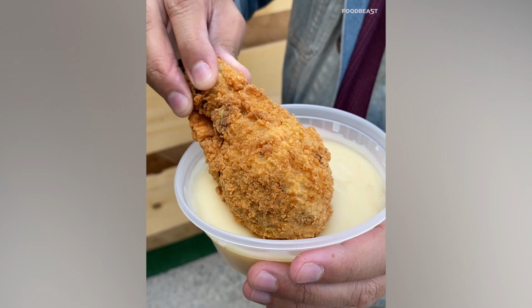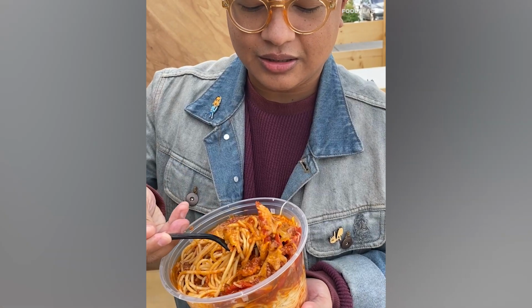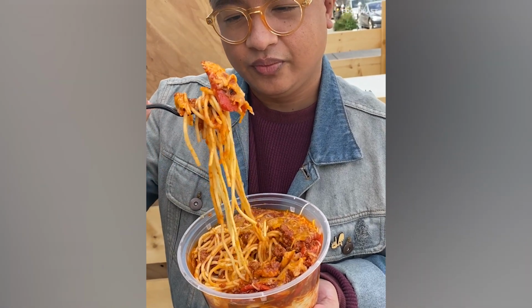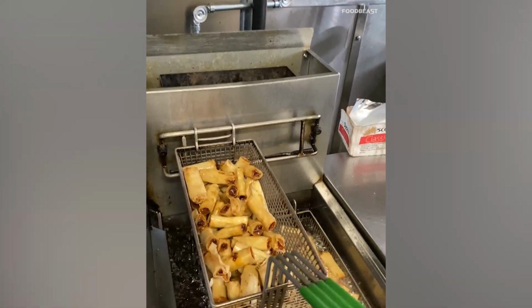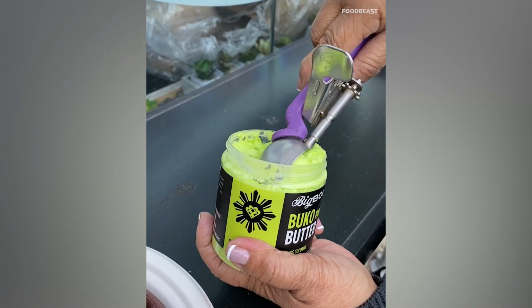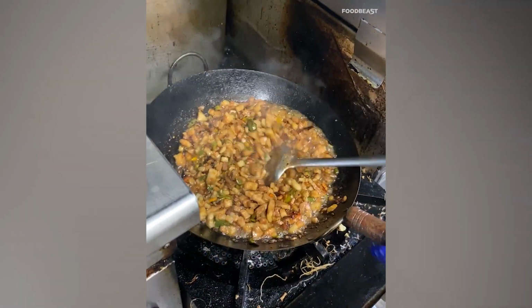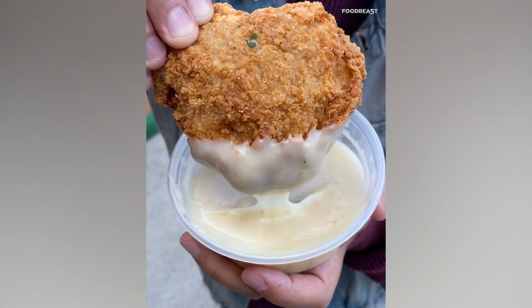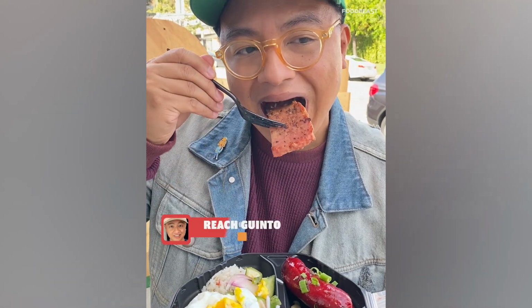Man, if you're looking for some Filipino food with the volume turned up all the way to 10, then look no further than Big Boy out in the Sawtelle Japantown neighborhood in Los Angeles, California. This sweetheart of a chef, Barb Batiste, is serving up buckets of Lumpia Shanghai and Filipino butters. The Filipino comfort food vibes are hitting different at Big Boy, where they serve it in big portions with big love.